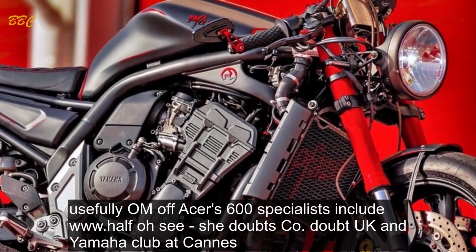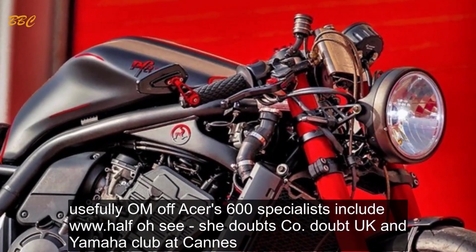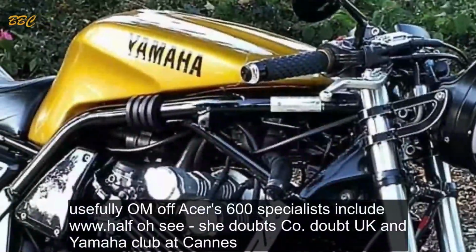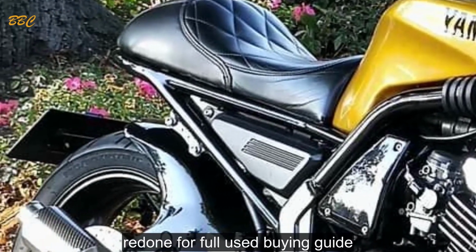Useful Yamaha Fazer 600 specialists include www.foc-u.co.uk and yamahaclub.com. Read on for our full used buying guide.